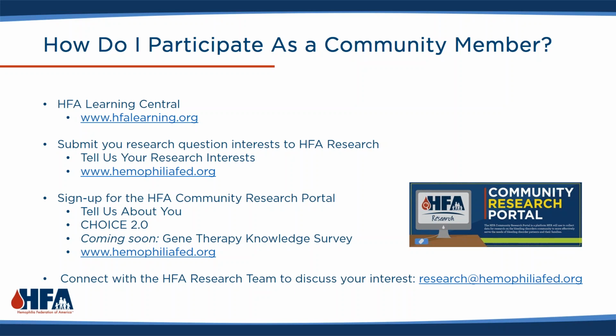Simple, straightforward forms. And if you're really interested in getting really involved in research, sign up for the HFA Community Research Portal. Our research portal is a safe, secure location where you can engage in the research surveys that we have developed. We currently have 2, which is the Tell Us About You, just the basic information about who you are, what your research interest is, and so forth. And then we also have Choice 2.0. We launched Choice 2.0 earlier this year to continue our work for Choice.